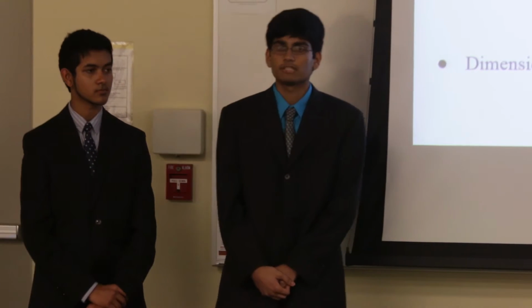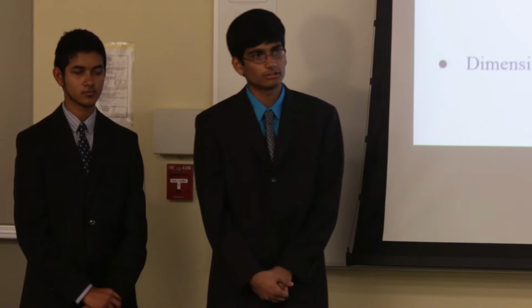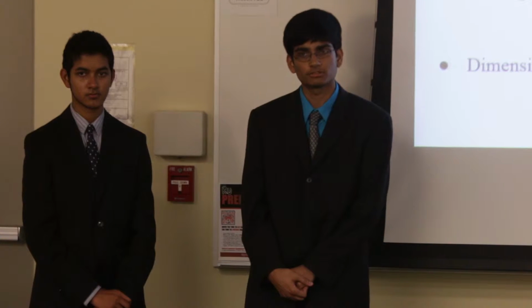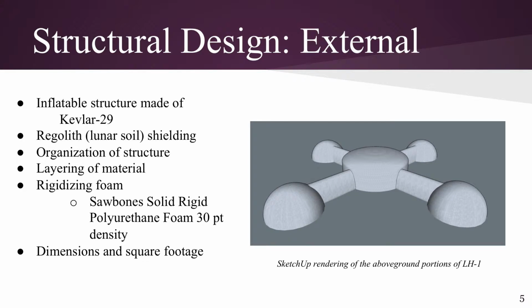The structure itself is going to be an inflatable structure. Inflatable structures essentially function like balloons. They're initially empty while they're being transported, and they're inflated once they reach the moon. The structure will be made out of 2 fibers of Kevlar 29. Kevlar 29 is a very strong industrial material, which is also very lightweight. In the middle it will be filled with rigidizing foam, and that is what will give structural support to our building.